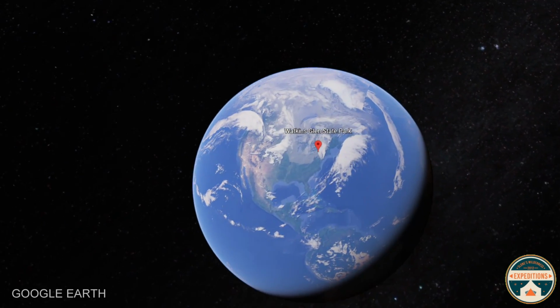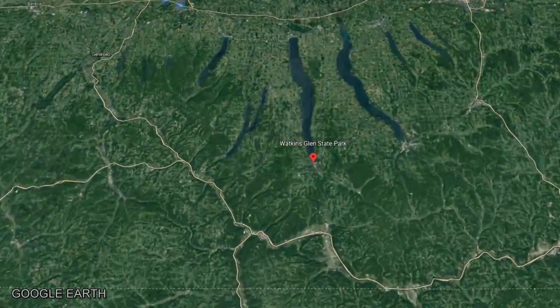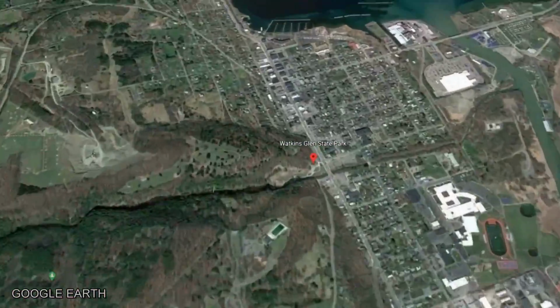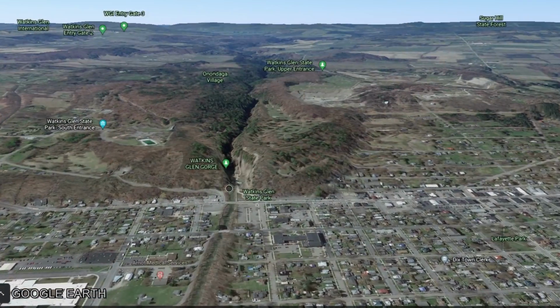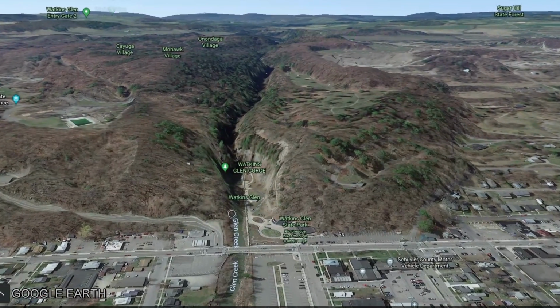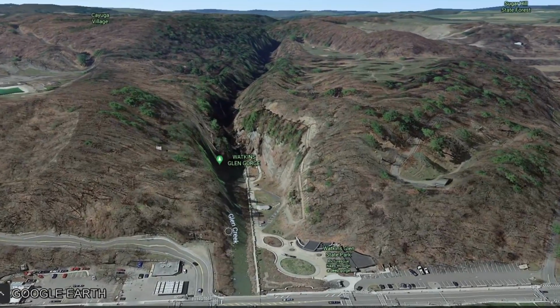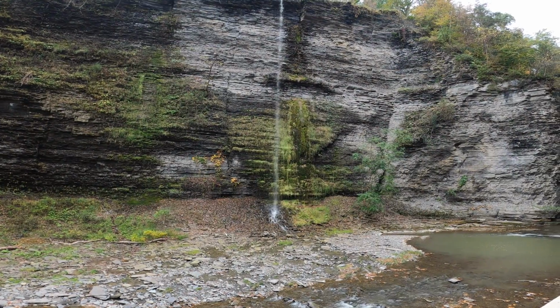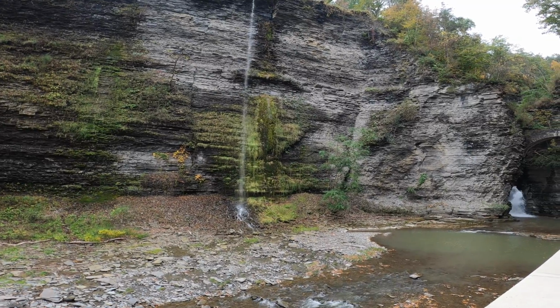Watkins Glen State Park is located in the Finger Lakes District of central New York, at the southern tip of Seneca Lake. The park is famous for its gorge, where the stream descends 400 feet over the course of 2 miles, creating 19 waterfalls inside its 200-foot cliffs. The park has been open to the public since 1863, with it becoming a New York State Park in 1911.